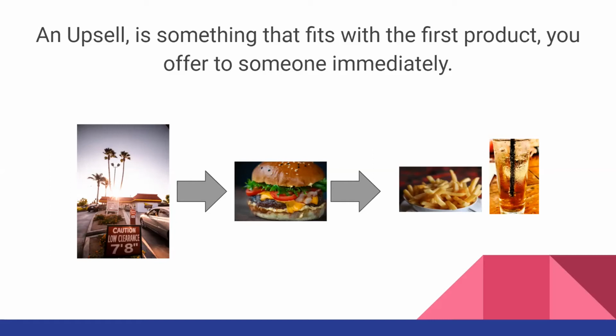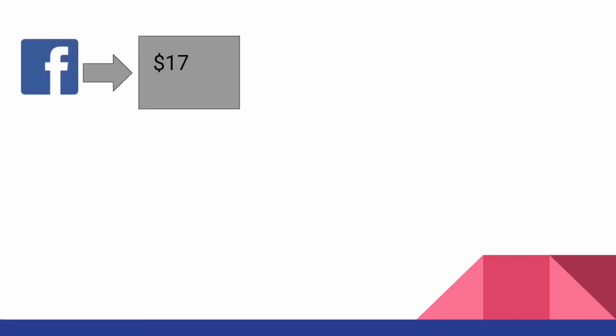I'll give you another example from a funnel I built for a business I had when I was in the fishing niche. Before I had a funnel, I had a website and I was selling fishing lures on it. Usually a person would come in and they'd only buy one fishing lure. So I'd run Facebook ads, get a person, they'd buy a lure, and I'd have $17.